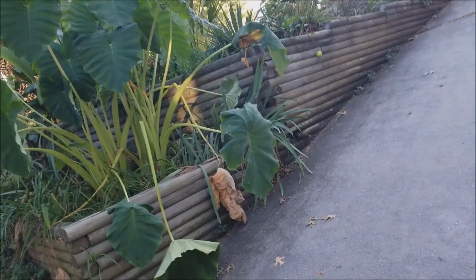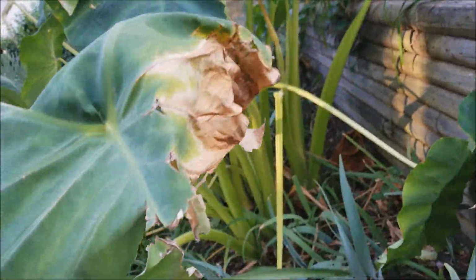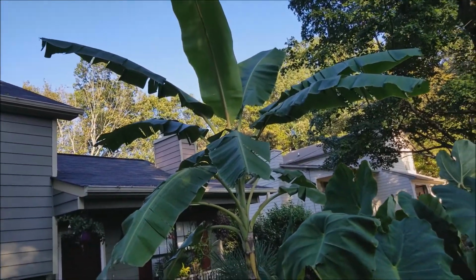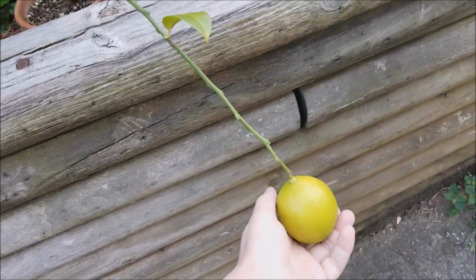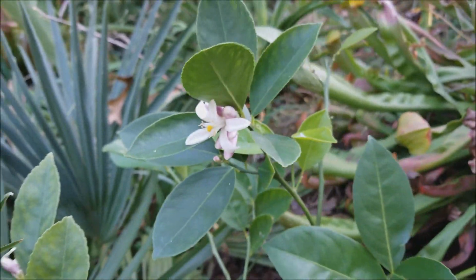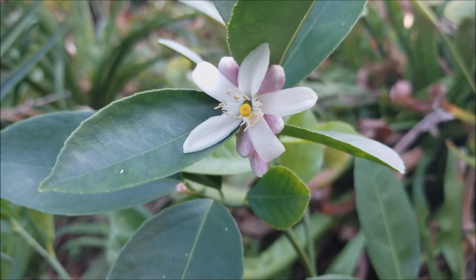And the elephant ears got quite tattered from the storm. You can see they're all just torn up. That's all storm damage from the winds. You can see some of the leaves on the banana got a bit torn up too. Here's the other Meyer lemon. It's really starting to get a good color to it, and it is flowering as well. And they're very aromatic. Let's see if we can get a good look at that. There's the Meyer lemon flower.